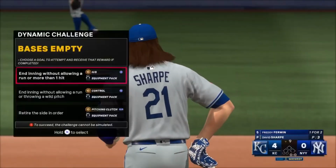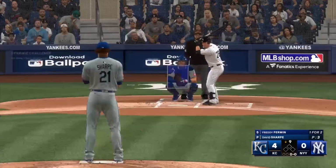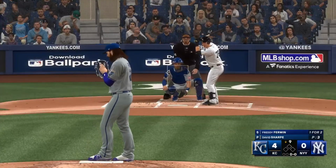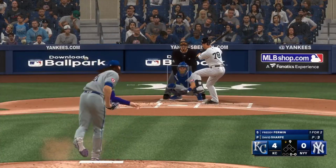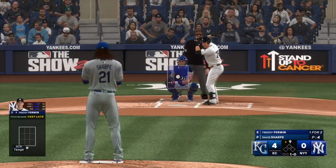Back in New York, last chance for the home team. Here's the Yankees catcher now, Freddie Freeman. The Y to kick the pitch. The Yankees looking to rally. Count 1-0.